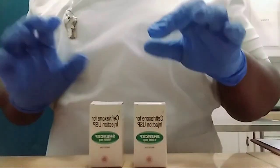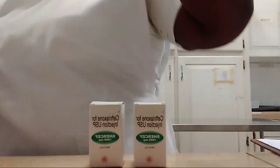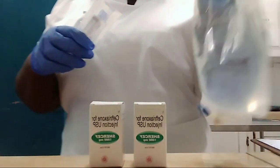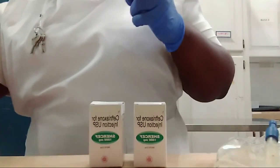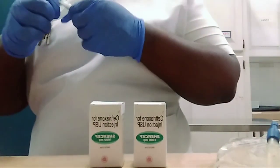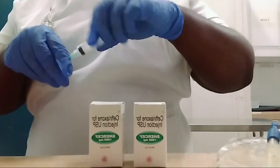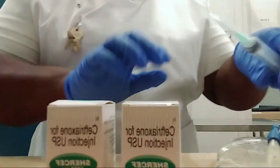Okay guys, so let's organize this medication to serve now. Right now the patient has to get Rocephin and they are on 2 grams. Rocephin is also known as ceftriaxone. It comes in 1,000 milligram or 1 gram. So if the patient has to get 2 grams, that means the patient has to get 2 vials, right?